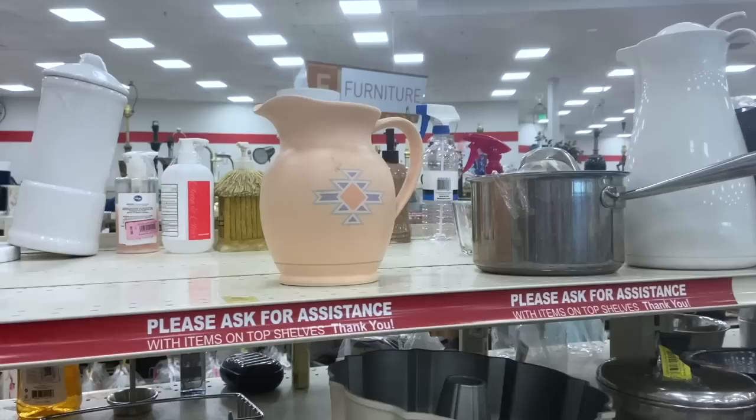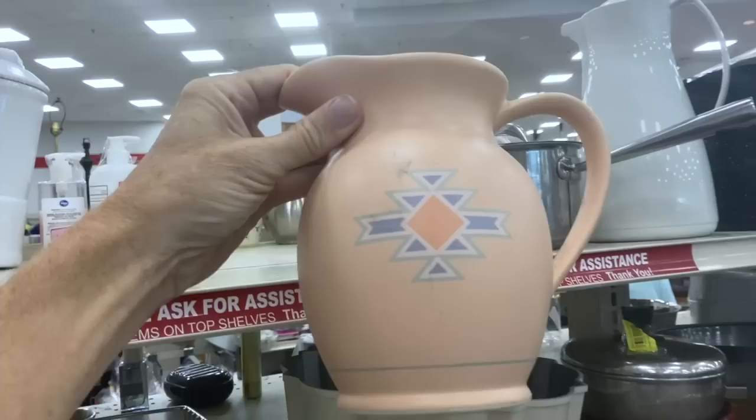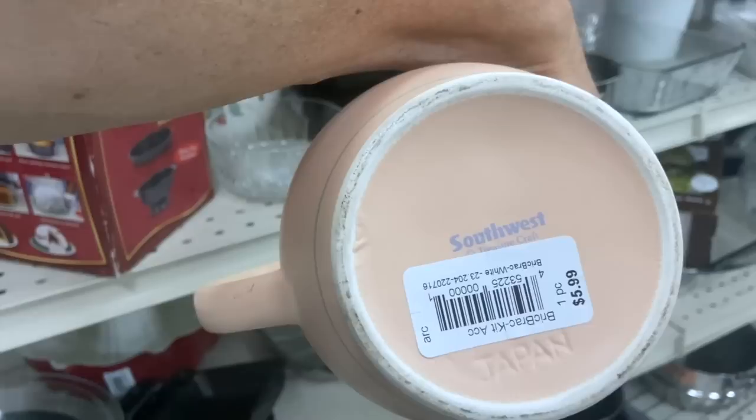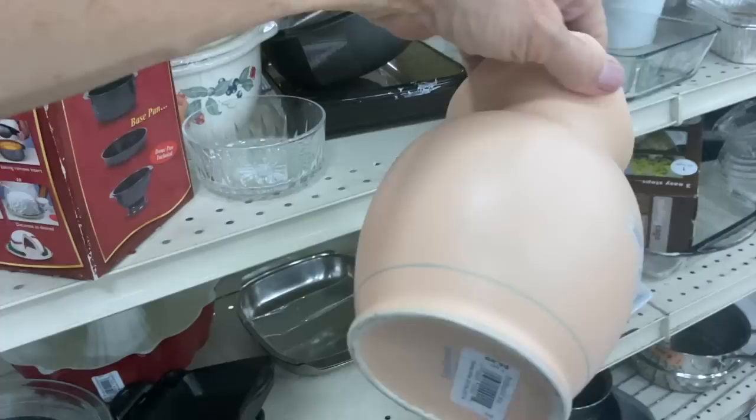Now, this is a Treasure Craft piece. The Southwest line was very popular in the 80s and early 90s when Southwest style was very popular. But you'll notice it says Japan on the bottom. When Treasure Craft was the last major California pottery company, they got so many orders they couldn't keep up on everything, and so they did the plates in California, but they had some of the pieces made in Japan for a while to keep up with the demand.